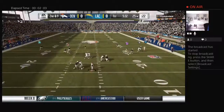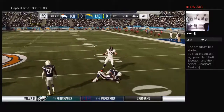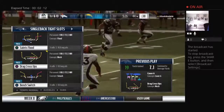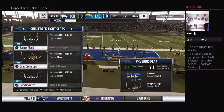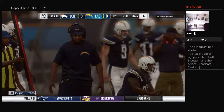Keenum throwing on second. And he's going to find his man out of the backfield. That's complete. And they'll get it up just short of the 45 at the 44. They call it a gain of 19, and it moves the chains. Let's go, let's go.